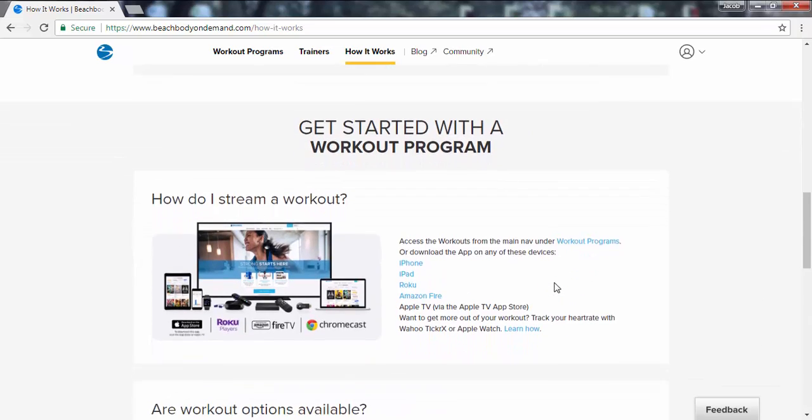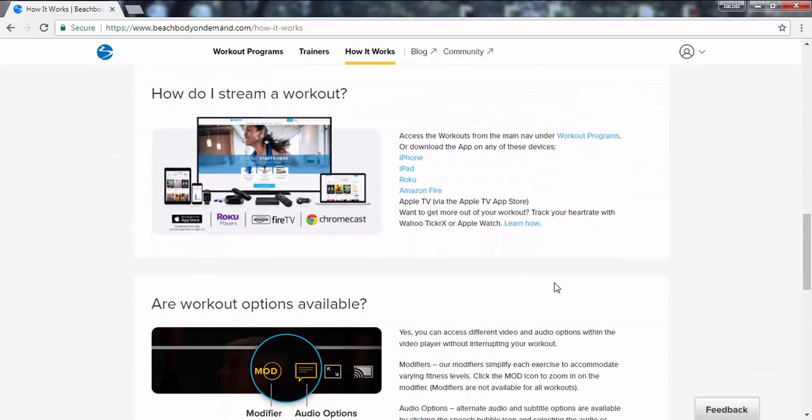Okay, so the first thing you do is you can stream workouts. That's the first thing you get with Beachbody On Demand. There's a list here of all of the different set-top boxes and devices that currently work with Beachbody On Demand. So you can always use your browser on your computer, no questions asked. Google Chrome, Firefox, Internet Explorer, whatever browser you like, as long as it has Flash Player, you can stream your workouts.